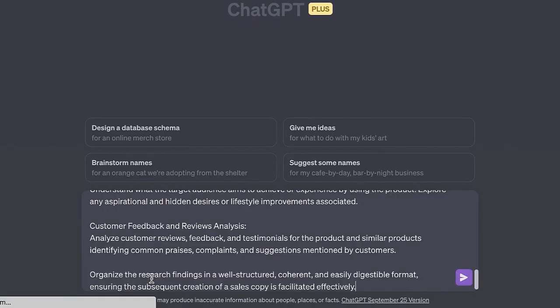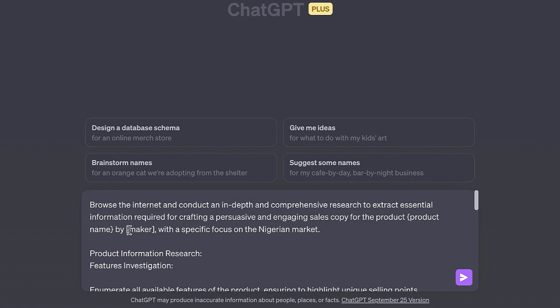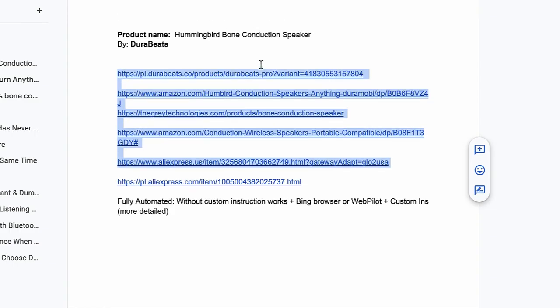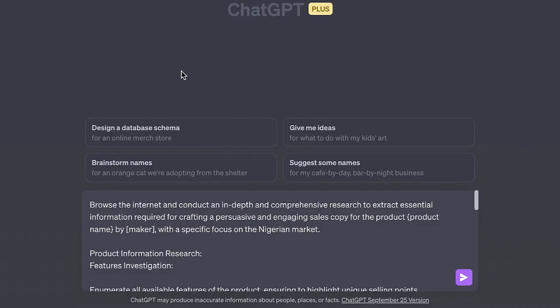All right, so I'll just paste the prompt. So this is the prompt, right? Now don't forget, you want to update two things. You want to update the product name and the maker or manufacturer, any way you want to put it. So I'll just come here, I have this doc, copy this.